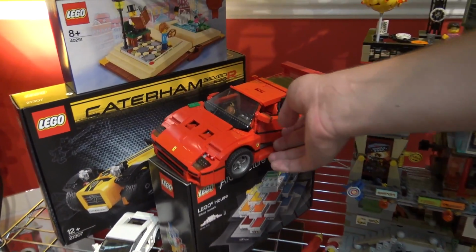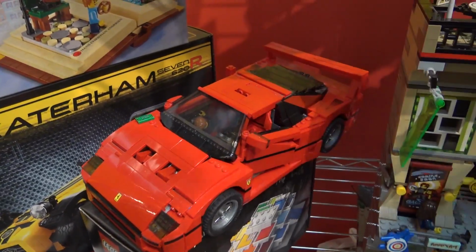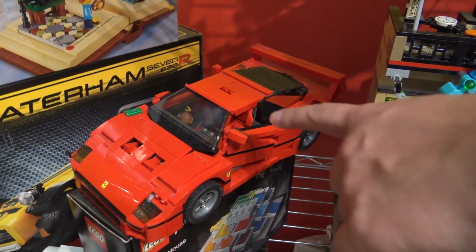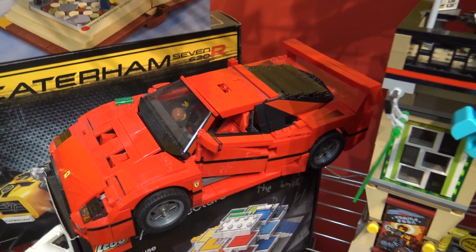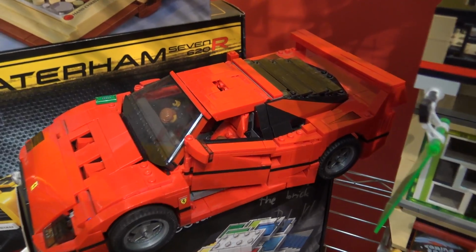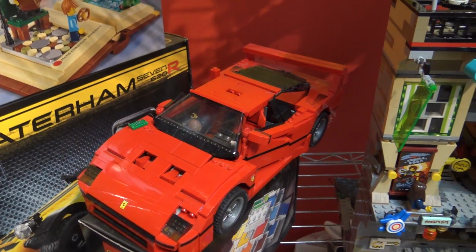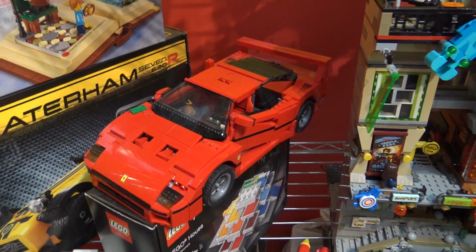Next to that here, this is the Ferrari car. You can see it's been played with quite a bit. I think our nephew has been sticking some minifigs in there. It's in disrepair. We need to completely rebuild that, but he likes to roll it around and take the minifigs in and out. That's right.